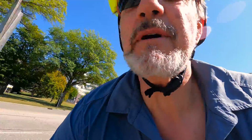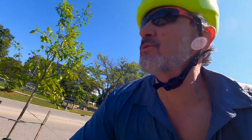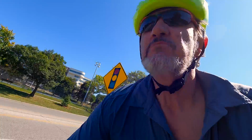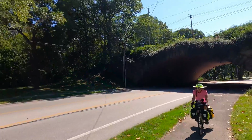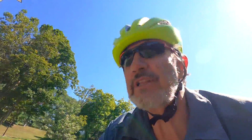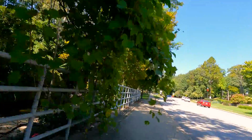One of the very cool things about riding through a city, it's just changing all the time, from block to block. You have beautiful architecture, you can have rundown neighborhoods, beautiful parks, all over the board. This is a pretty little part of town. Love this parkway. It's gorgeous.